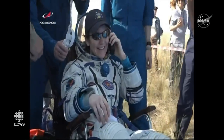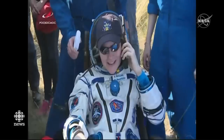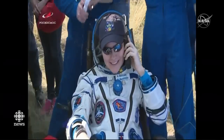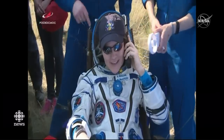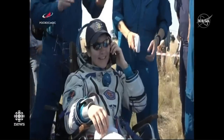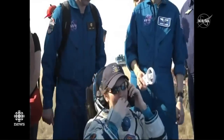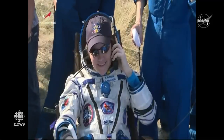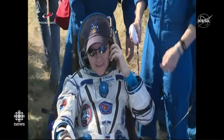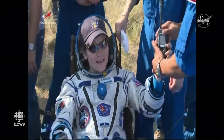And for McClain and David Saint-Jacques, it's going to be a helicopter ride back to Karaganda, and then they'll get loaded up onto a NASA plane. And then it's a semi-long ride back here to Houston. Take them about 18.5 hours. There's a fueling stop built in the middle, and then they'll be back here in Houston and able to get back with friends and family who are now standing by and just about 24 hours away from welcoming her back home.